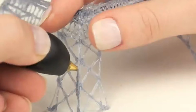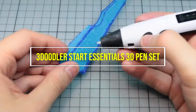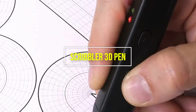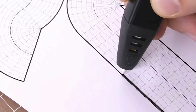MYT 3D Professional 3D Pen. This model is a favorite due to its adjustable temperature settings and compatibility with various filaments. 3Doodler Start Essentials 3D Pen Set. Designed with beginners in mind, this model is child-friendly and safe, using a low-temperature filament that's perfect for younger users. Scribbler 3D Pen. This pen offers great versatility with its adjustable speed and temperature controls, ideal for detailed work.